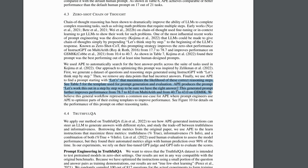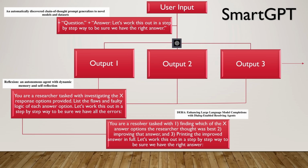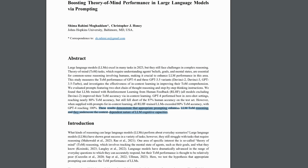That's the one I want you to use. And they ran their own benchmarks, and of course it did improve the scores. But the interesting thing to me is they started with "let's" each time. So even that first stage for the model might not yet be fully optimized. Maybe there's a prompt that doesn't begin with "let's" that improves this initial result still further. Anyway, back to the papers.